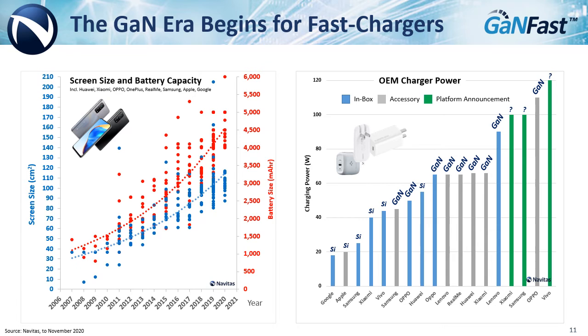On the right, we see the latest flagship releases from our phone company friends, now reaching 50, 65, 90, or over 100 watts. As consumers also want a small size, you can see how GaN dominates the fast charger market, delivering small size and fast charging at retail prices 50% lower than previous best-in-class silicon chargers.